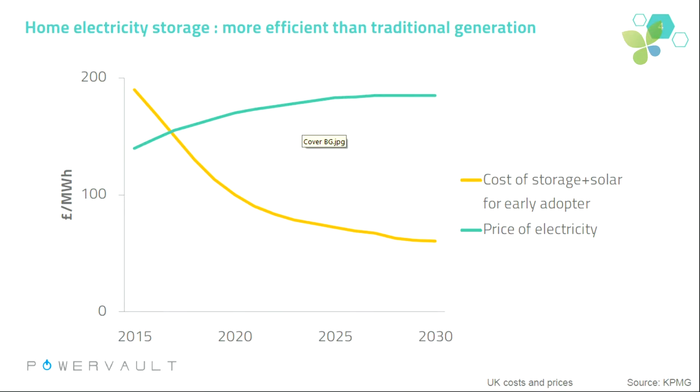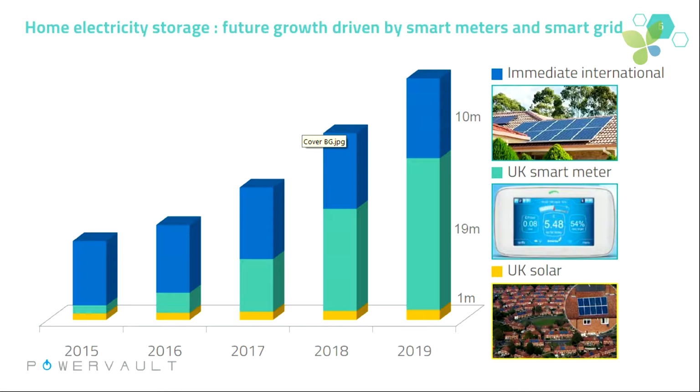So this graph shows that the cost of electricity is rising, but the cost of generating electricity from solar panels on your roof and storing it in a battery and using it later is falling. And we're at a cutting point now, where it's now cheaper to generate electricity locally and store it in a battery than it is to buy it from the grid. That's why we're targeting this gold sliver at the bottom of this graph, which are the 900,000 people in the UK who've got solar PV on their roof. And our product can charge up with solar energy and discharge later in the day to reduce their costs.